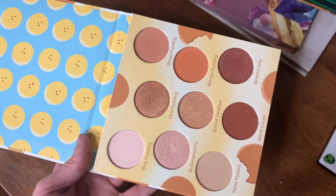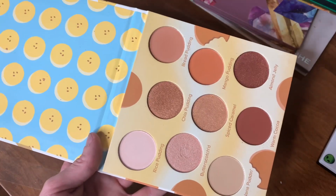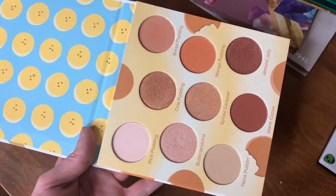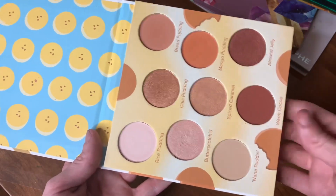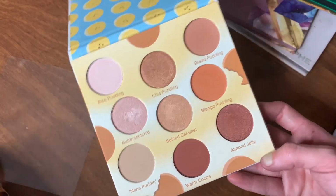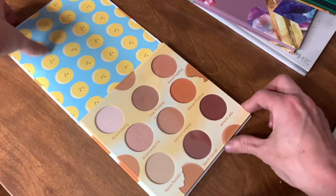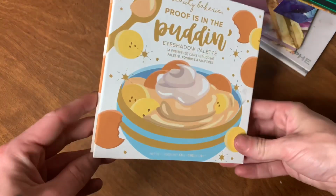I am more of a color person. I don't really wear neutral eyeshadows that often. I'm like the opposite of what most people are. And even though I've used this palette and I like it, I just feel like I don't reach for it enough. And I feel like there are people out there that could really love and appreciate this palette. So I am going to pass it on.